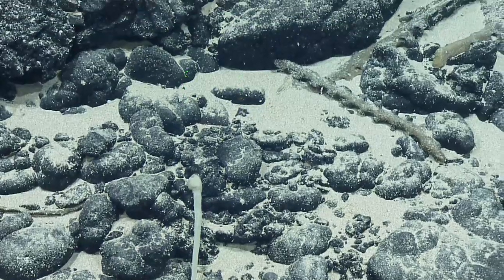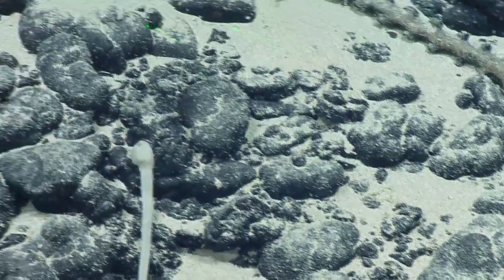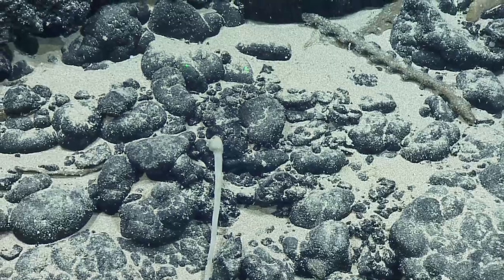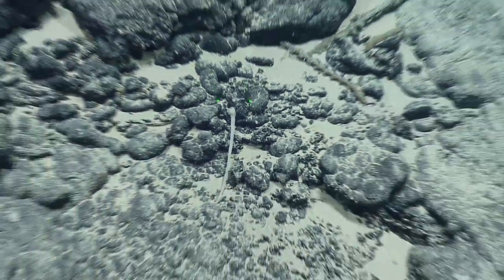Weird sponge stalk. Not sure what kind of sponge. Yeah, hard to tell which one it would be. I gotta go. I'm in the danger zone. Yeah, we gotta go. Zoom out, please.